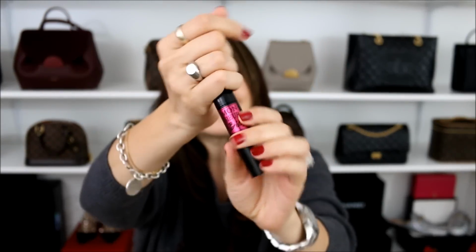But I usually end up going for Too Faced Better Than Sex mascara. That's been one of my favorite mascaras up until this one. This is available in waterproof. Mine is just the regular, just because with waterproof mascara, I have very, very sensitive eyes because I wear contacts. So unfortunately, I can't do waterproof mascara any justice, but this is amazing.